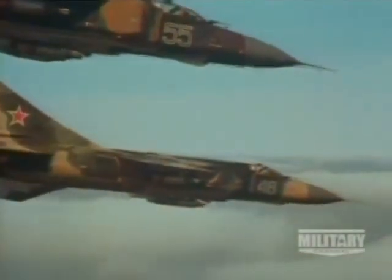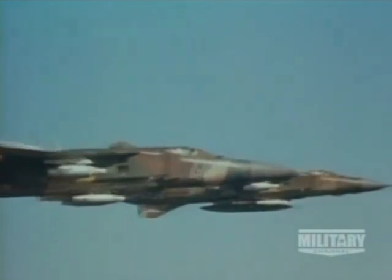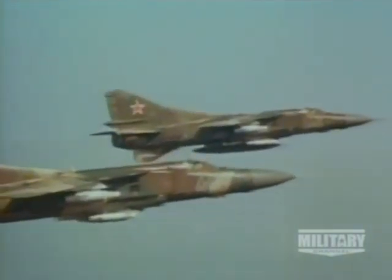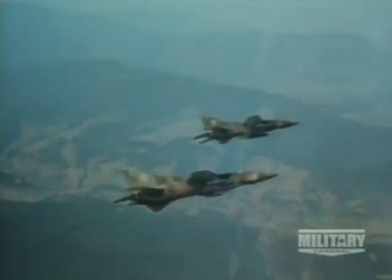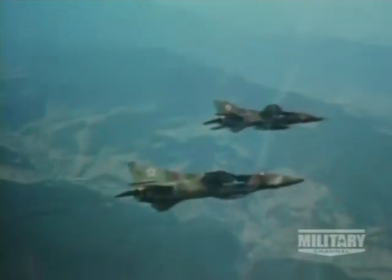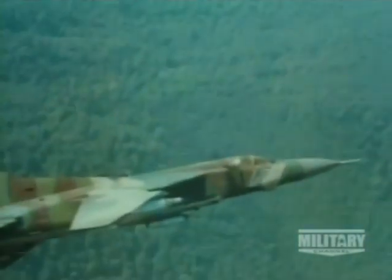In the Air Force, tactical aviation, or frontal aviation as it has been called since the Great Patriotic War, is organized into air armies assigned to specific military districts. The Air Force of the Moscow Military District alone is responsible for an area that runs 600 miles from the border of Belarus in the west to the Ural Mountains in the east.